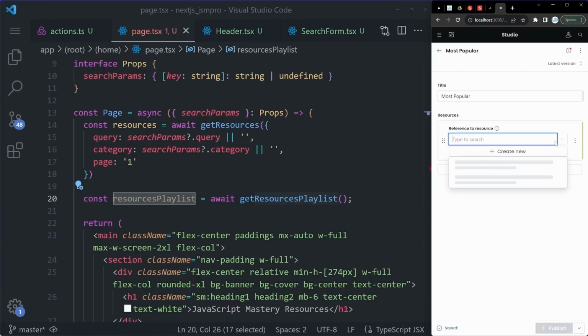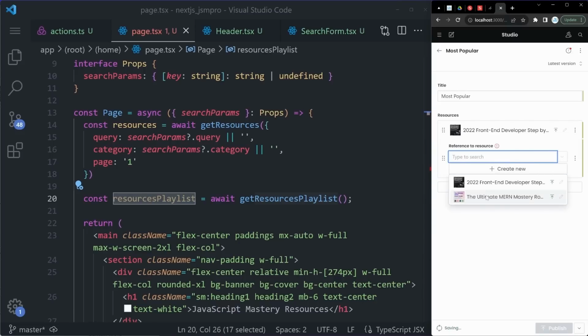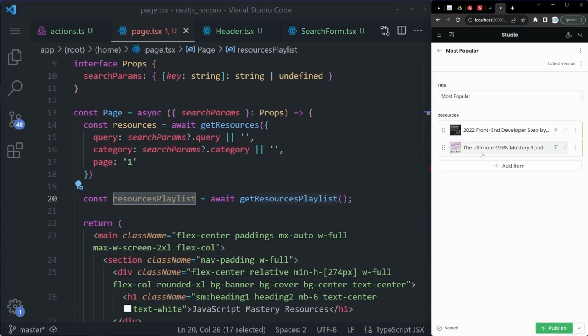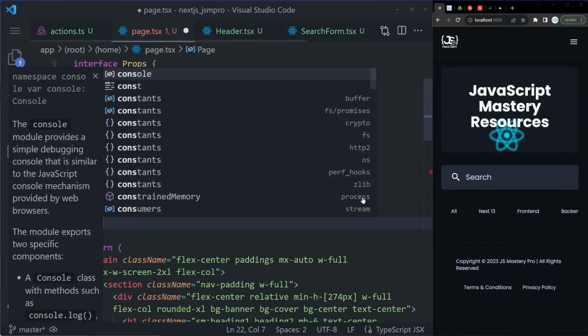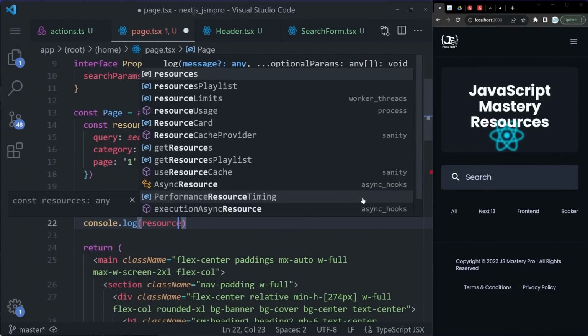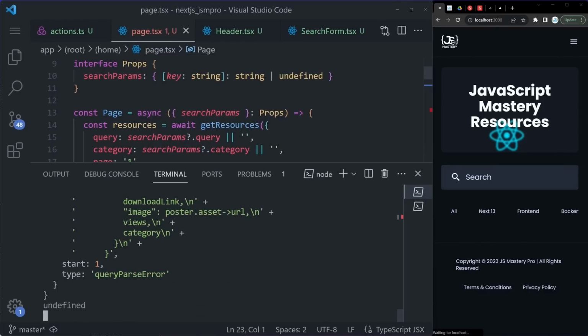And now you can add specific items to that query. So in this case, for example, it can be front-end developer roadmap, and we can add another. It can be the ultimate MERN guide. And as you add more resources, you can just refer to them right here and click publish. Now, if we go back to the website, let's simply console.log the resources playlist. Save it, open up the terminal, and reload the page.